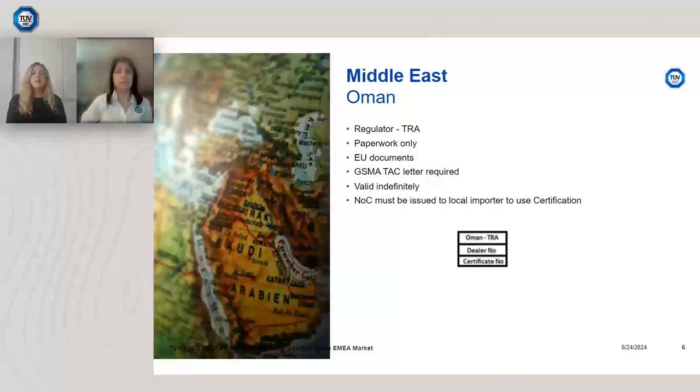And then finally, while the manufacturer can hold the certification, it's really important to note that a notice of compliance, or NOC, needs to be issued to your local importer to be able to import your products. This NOC letter can be obtained at the initial release of the approval or later upon request. It's crucial to ensure you have this NOC letter obtained, otherwise the certificate is essentially only useful as evidence that your product is compliant. So do be aware here.